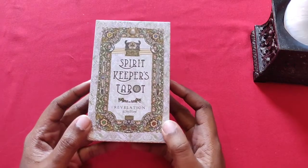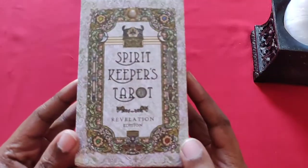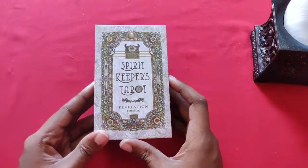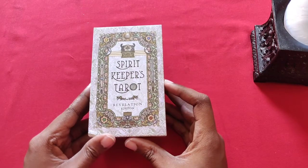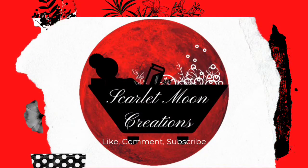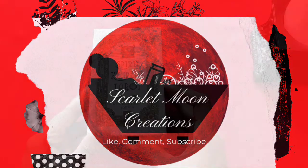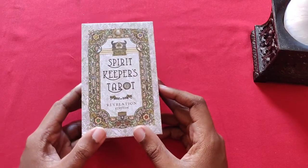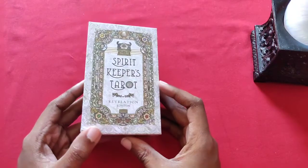This is the Spirit Keeper's Tarot Revelation Edition, the third edition by Fennibel Nguyen. I ordered this deck earlier this year. This is an indie published deck.